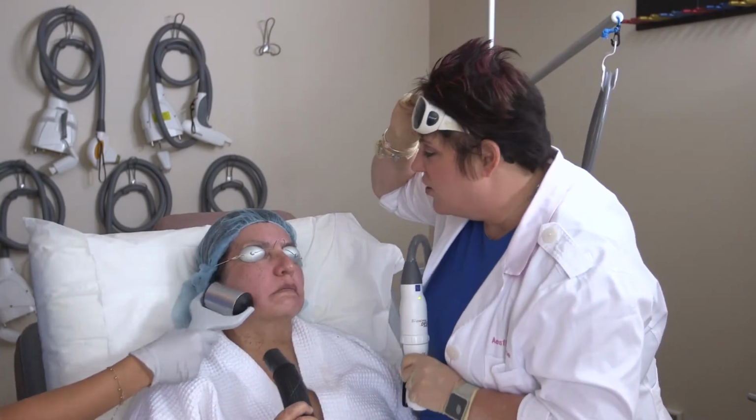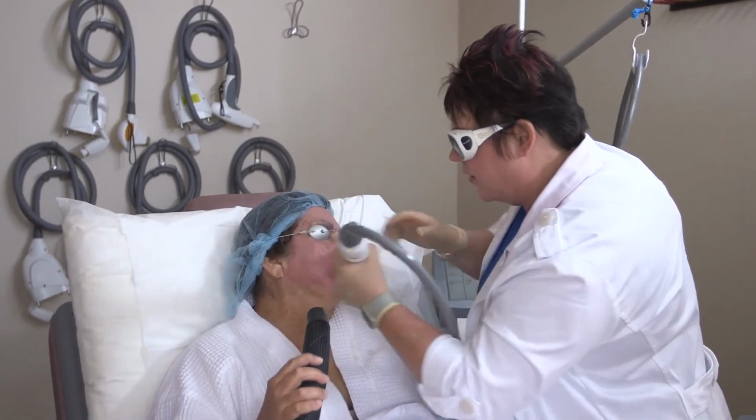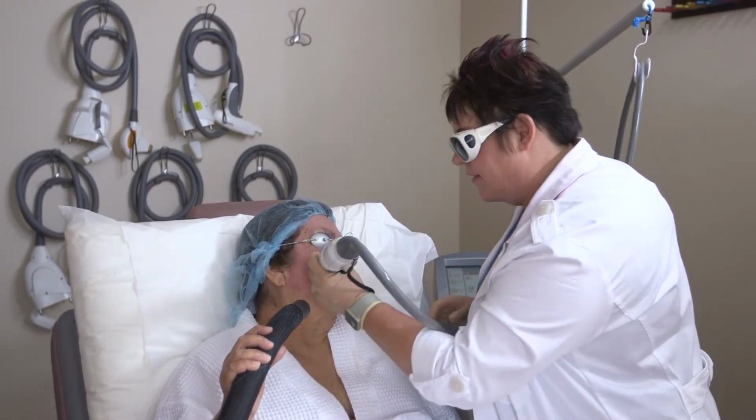Okay. She looks fabulous. So I'm just checking for any skip areas. I do want to do one more pass over here, which we did not do, and then we'll finish up. So I always like to let the patient know what to expect, and we're nearing the end.